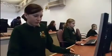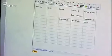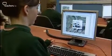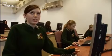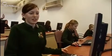Once they've looked at the various locations, the next step is to sort them into different land use categories. OK, we've got the Sheffield Arena. Probably leisure and entertainment because you can go and see shows there.